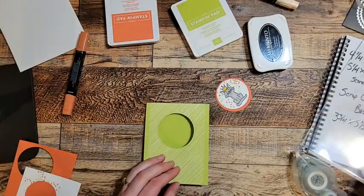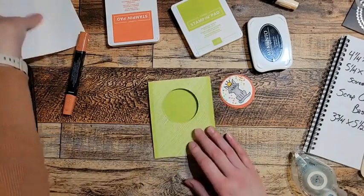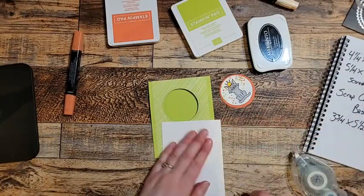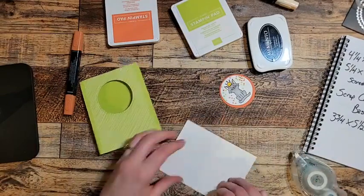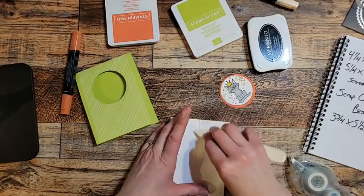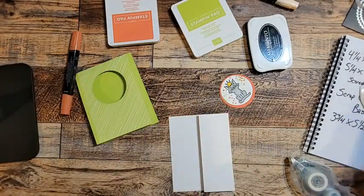All right, so let's build the rest of our card. Let's put it together. I've got my inside piece here. So I'm going to fold it in half, just like that, and burnish it. And then I'm going to fold the 2-inch section back. So we're making kind of a Z fold. Is that a Z fold? I'm so bad with names. I just do it. I don't know what it's called.